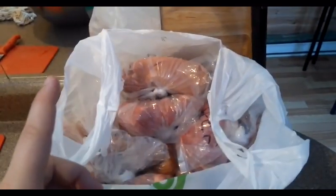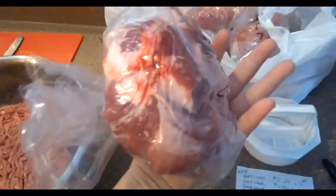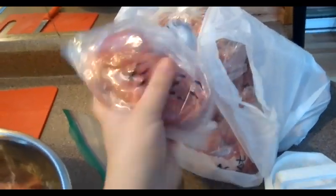Alright, so far I have 5 packs of the pork loin. The pork roast, I ended up getting 3 hunks of it like this. The beef roast, I got 2, like the size of that. The sausages, I ended up with 4 packs of 4 sausages in each one.